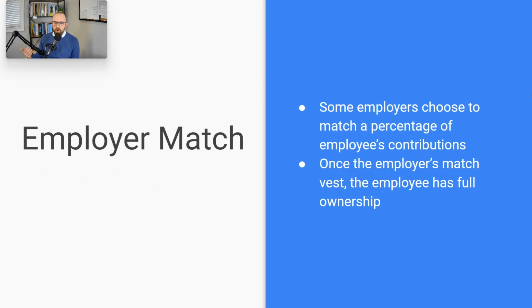As far as the employer match, some employers choose to do a match, some employers choose not to. The match can vary from job to job. It's not a set thing. But once the employer's match vests, it's fully the employee's. The employee has full ownership. So any contribution you make into a 401k as an employee is 100% yours. Whether you're through the vesting schedule or not, it's your contribution. It's 100% yours from day one.